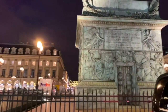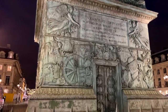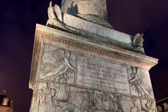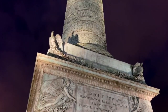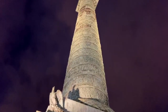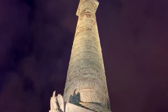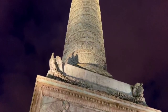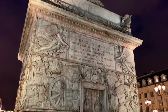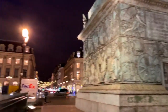They say he beat the Austrians, and that's what all of this is if we get a little bit closer. He beat the Austrians famously and melted down 1,200 of their cannons. And that is primarily what this column of Place Vendôme is made of, which was the ultimate screw you by Napoleon. Say, I'm going to not only defeat your army, but I'm going to melt down all your weaponry and create a monument to my victory.